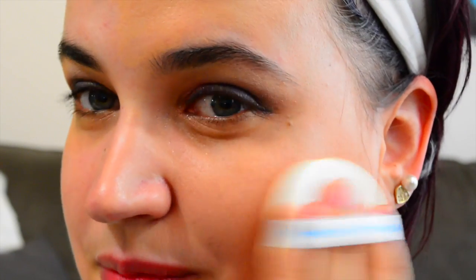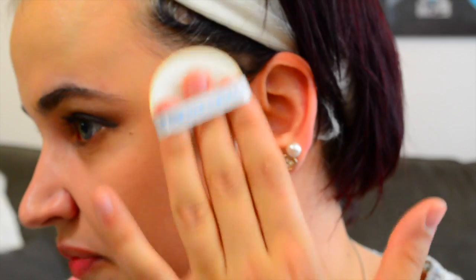I will list all the information down below for both of these cushions so you can see there's SPF in them. I don't think this one does, and that's a big downfall for this one: there's no SPF in it. So if you don't have SPF on your face already, you're going to have to put some on. All right, so there's that half. You can see it right down my forehead there. But there's that half.